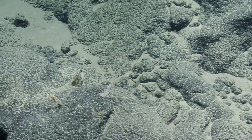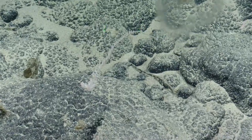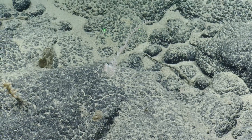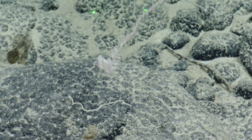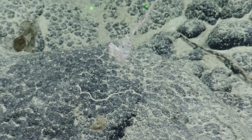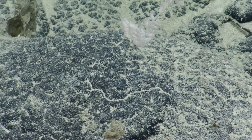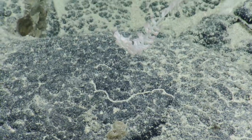All right, we're almost breaking 2,000 meters at an unnamed guyot north of Johnston Atoll. That does look like bamboo. And a shrimp. Yay! Good old shrimp. Okay, that's a bamboo coral. A dollar in the jar. Number 14. That looks cool. Look at those zooms. That's good there. We can continue.